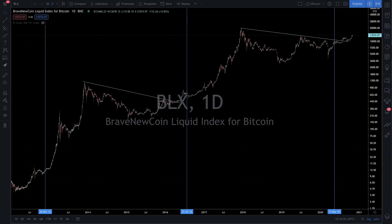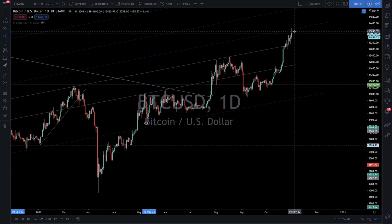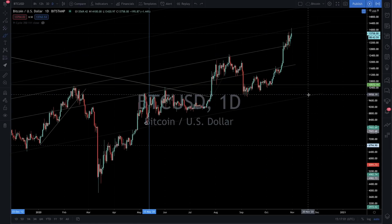So if you're thinking, listen, do I want to wait for a pullback? It's quite possible. Not only could we have a 30% pullback, but we could see something like $9,500 Bitcoin in the coming weeks even. We have a presidential election about to come up. It's an enormous risk event for the markets.